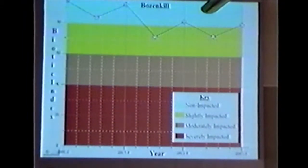This is the Bozenkill. We again have a slight downward dip, but not that bad. And again, it should be noted that we did have the drought in the past 2 years, which can add to the decrease. And so that's the Bozenkill.